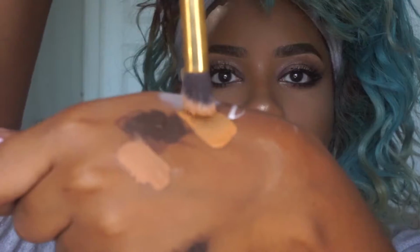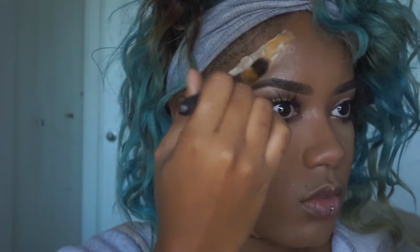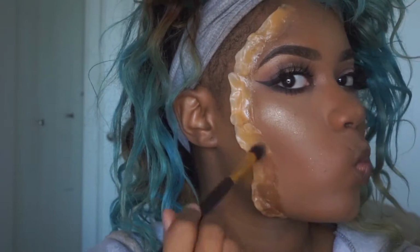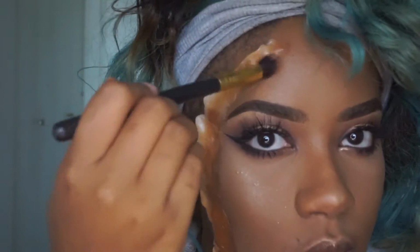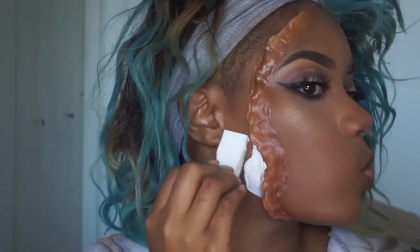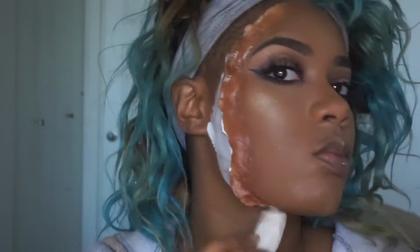Then I'm gonna go in with some foundation. I started blocking out that tan color with a little bit of foundation, and then I start getting deeper and deeper along the edges. Also, I don't think I showed it, but I did go over it with some translucent powder just to make sure everything wasn't super, super shiny, you know?